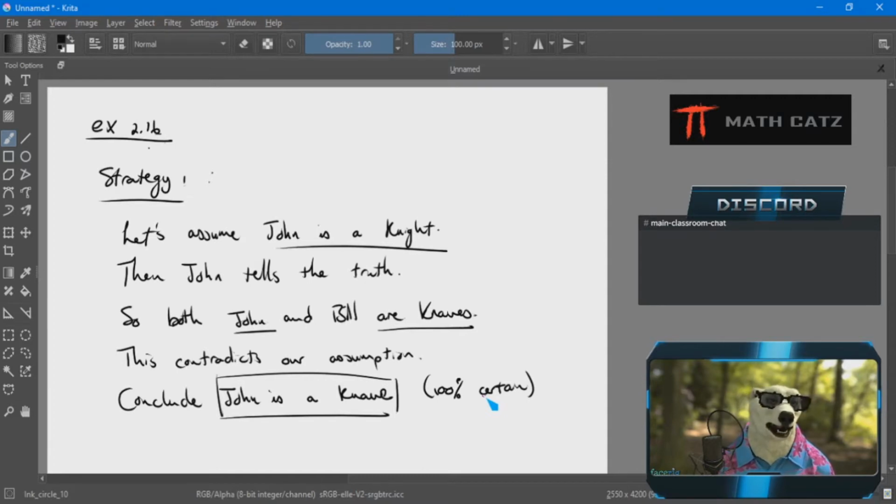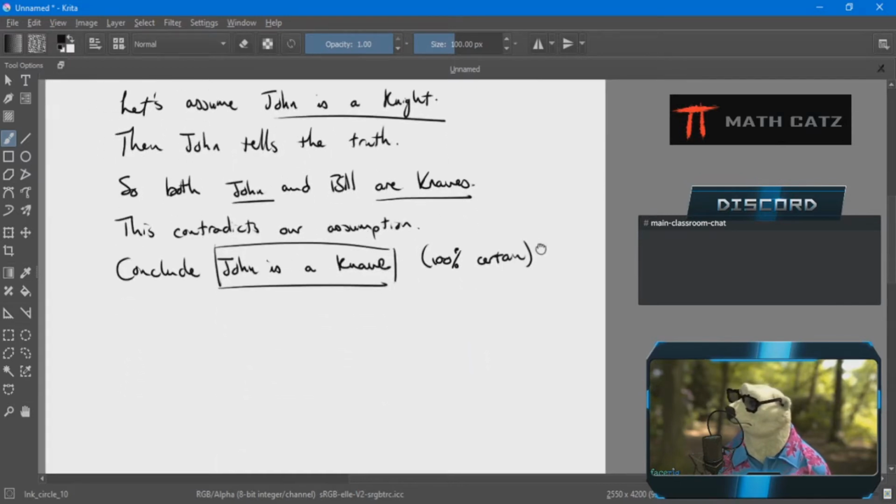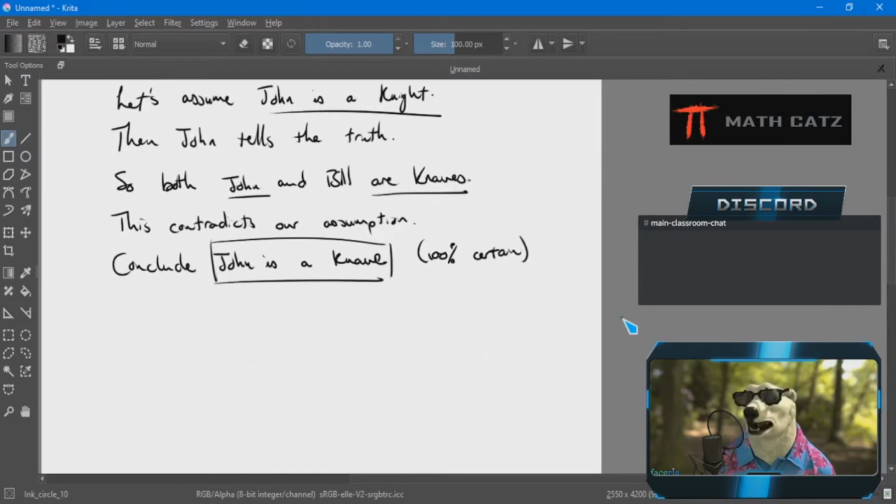How do we feel so far? So you'll see similar things come up in slightly different situations, and that's how we build our experience. No feelings at this time? We're not done. We have to finish it, but we know a lot. So John is a knave.